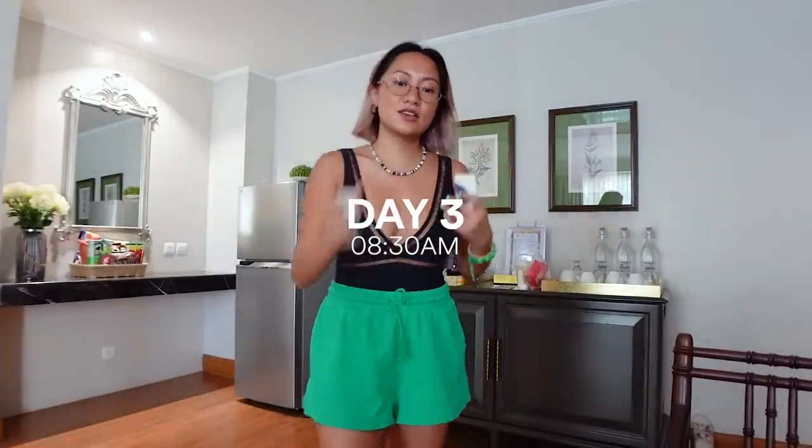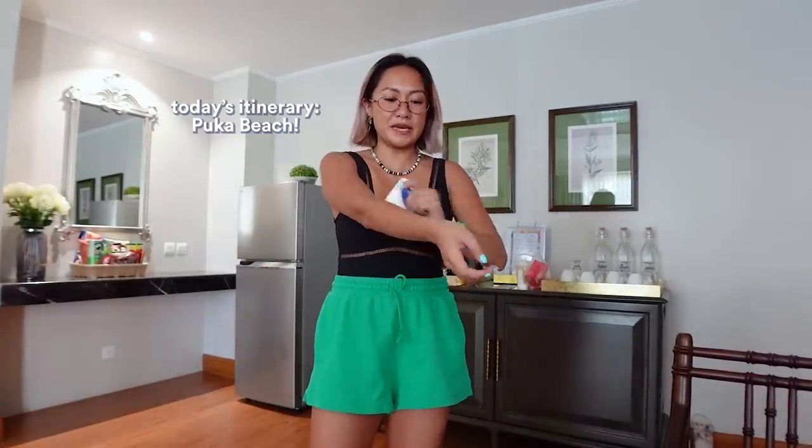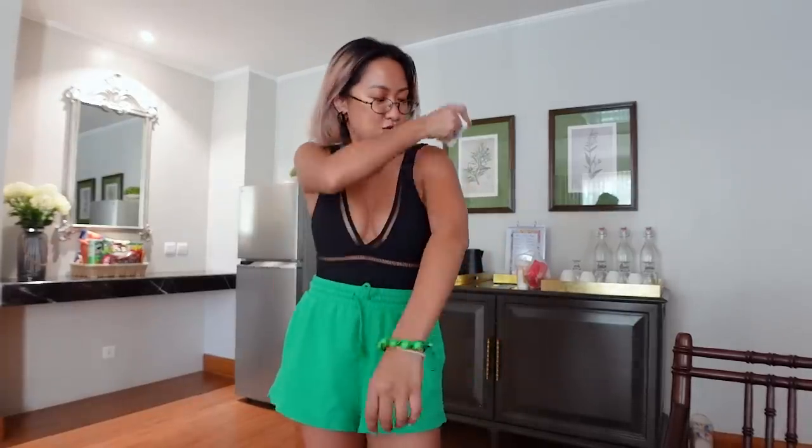Morning! It is currently 8:30 a.m. and we are going to Puka Beach. Super good weather today. So yesterday when we woke up, it wasn't raining or it wasn't gloomy, but hindi siya ganito ka sunny. I'll show you guys, hold on.